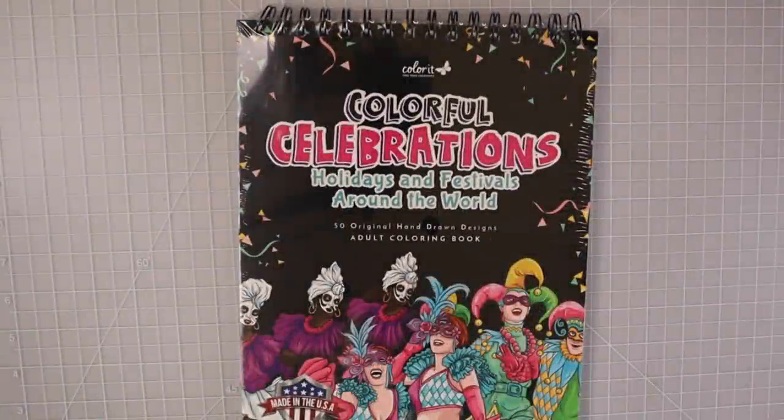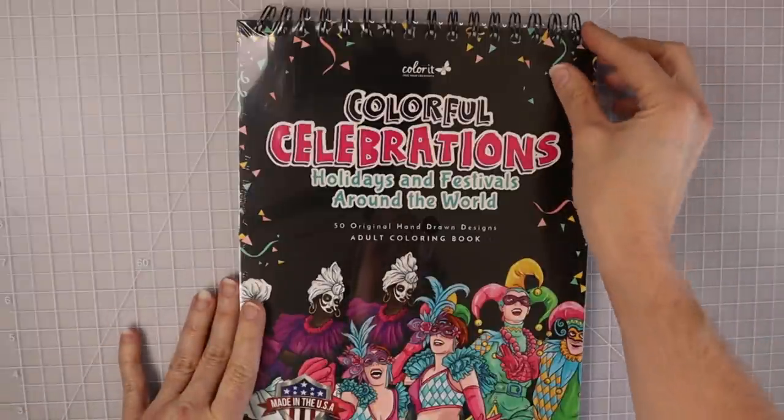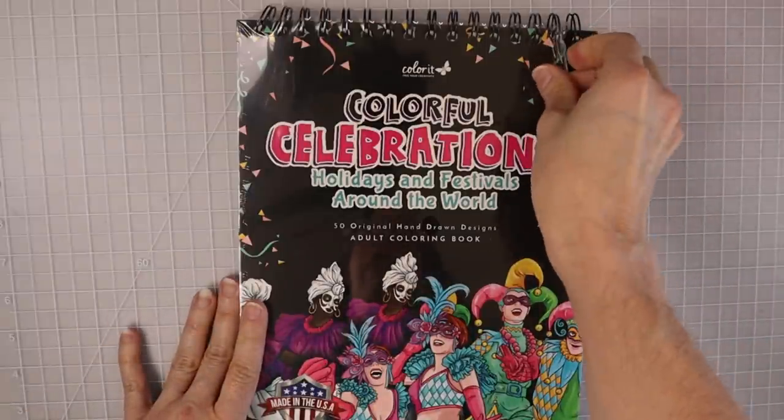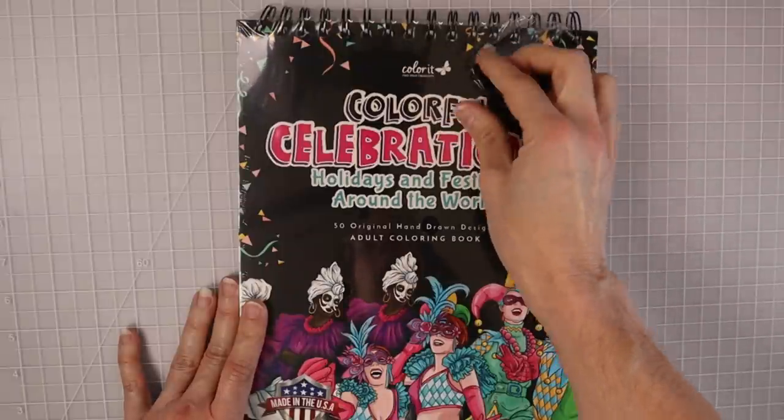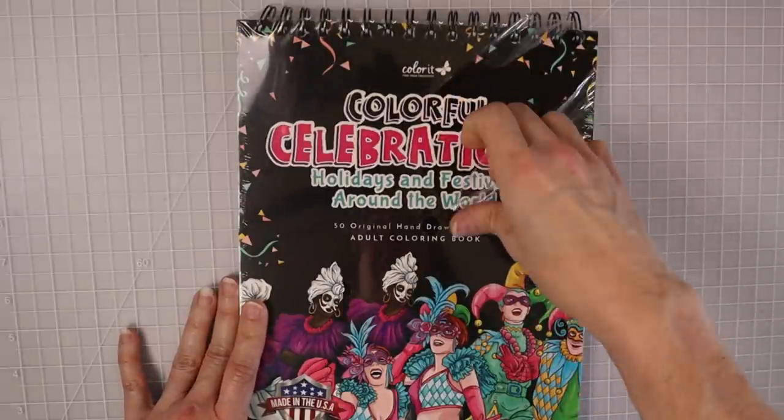This one is Colorful Celebrations by Colorit. This is a new release. This was just released very, very recently. And so we're going to get to flip through this one. Y'all know that I always show you the Colorit coloring books because they are kind enough to send these to me, and I love having these in my collection. And so you can see that I've not even opened it because I was waiting for y'all. Isn't that so sweet of me?